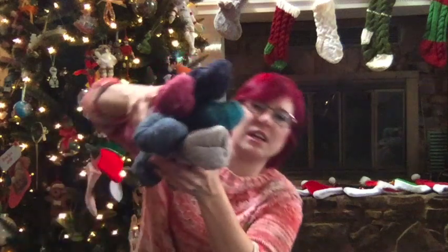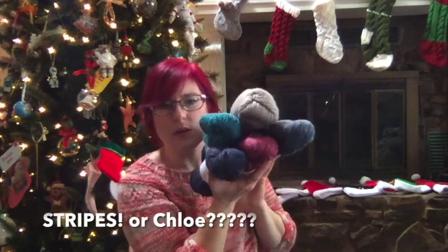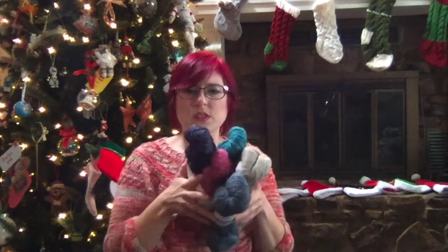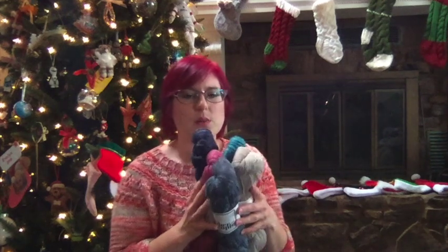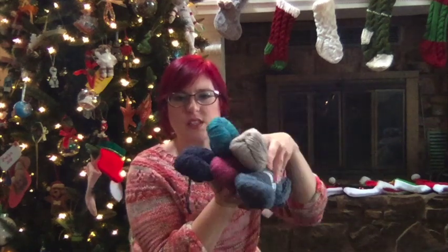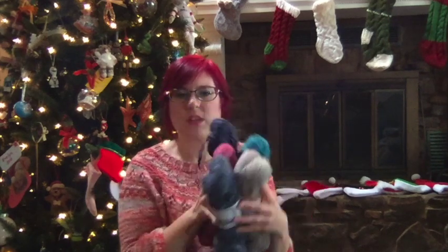So these five colors together are going to be either another striped sweater or a Chloe. So let me know what you think. If you've knit either pattern or if you've looked at both patterns, I'm wondering if the square neckline on the Chloe, I think it's square, it's much more angular than the circular yoke of the stripes, would suit me or not, or if I should just stick with the stripes for the construction and vary the width of the stripes. I wonder if that would work.